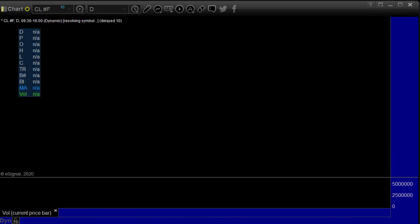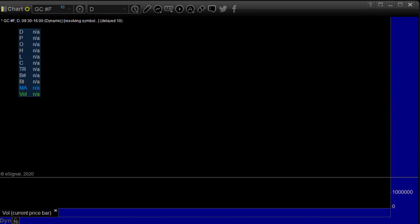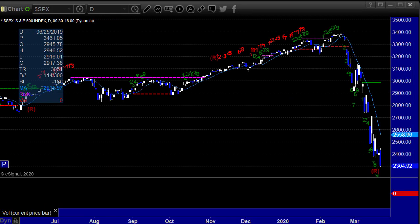In terms of just data, crude oil down $1.30 already here to 21.33. So we were under 20 for a bit on Friday and came back up, and now we're heading lower. We got gold up $10.40, but it's retreated actually. S&P cash on Friday lost 104.47. That's a new low close on the S&P cash index.